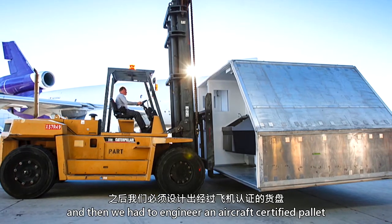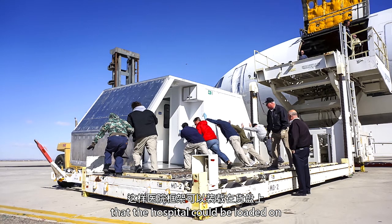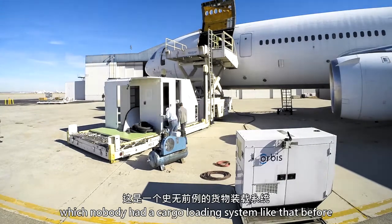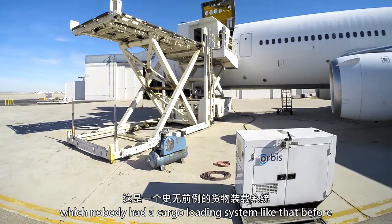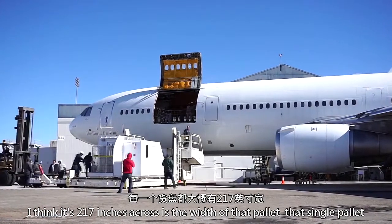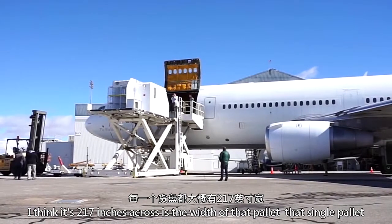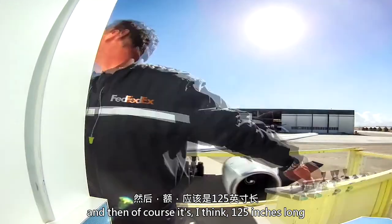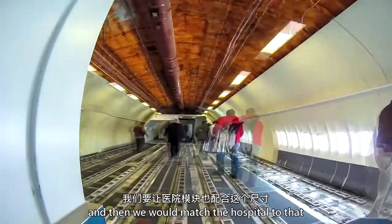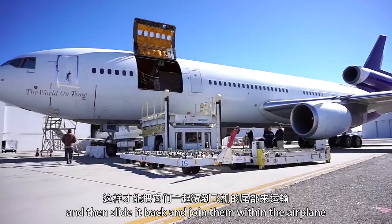And then we had to engineer an aircraft-certified pallet that the hospital could be loaded on and then installed in the airplane with a cargo loading system, which nobody had a cargo loading system like that before, because we actually had the pallet go all the way across. I think it's 217 inches across, the width of that single pallet, and I think 125 inches long. The reason for that size is to get through the cargo door. Then we would mount the hospital to that, slide it back, and join them within the airplane.